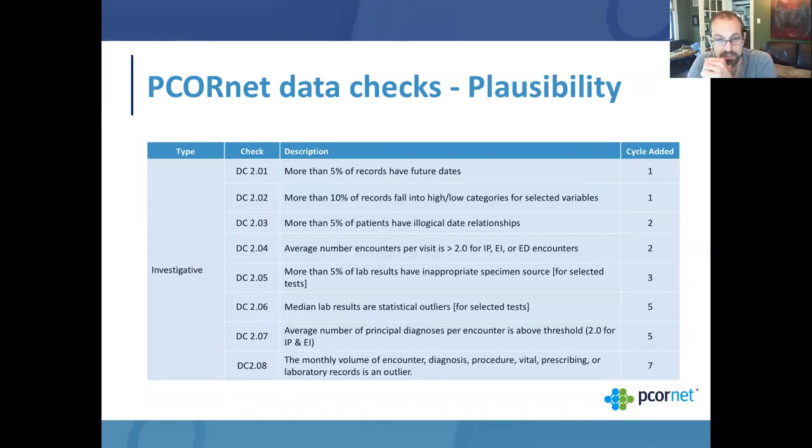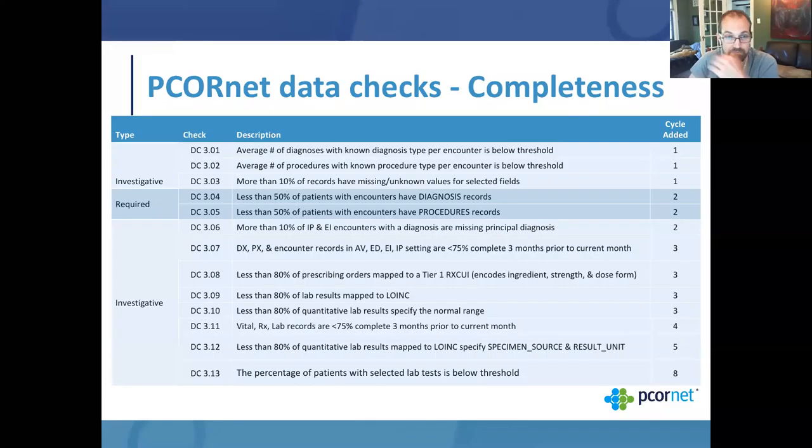For plausibility, these are investigative checks, and some of this is because, again, it's the first time that the data is being harmonized, and others are because sometimes there are reasons why a site may be failing these checks. So you can see some of the plausibility checks here.